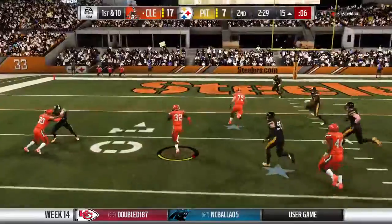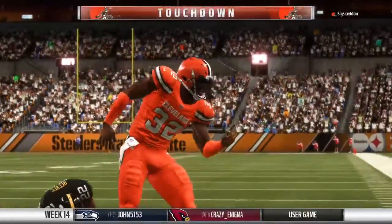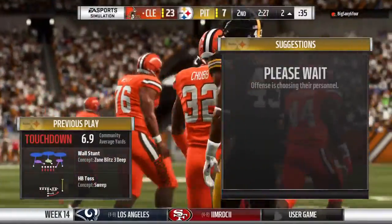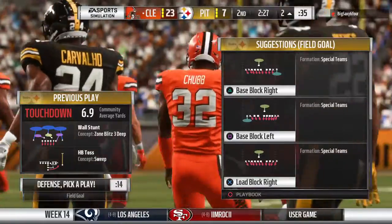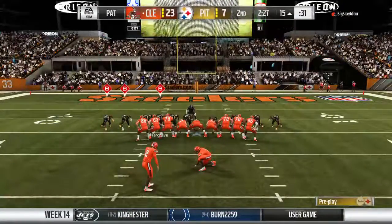They pitch it to Chubb. And he is into the end zone. Touchdown, Cleveland. Nick Chubb with his 2nd touchdown of the game, number 8 on the season. And the Browns add on to their lead.